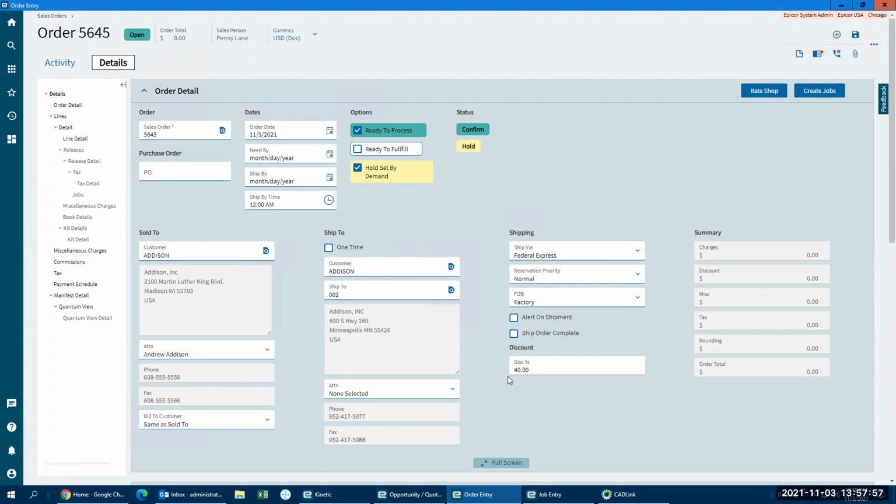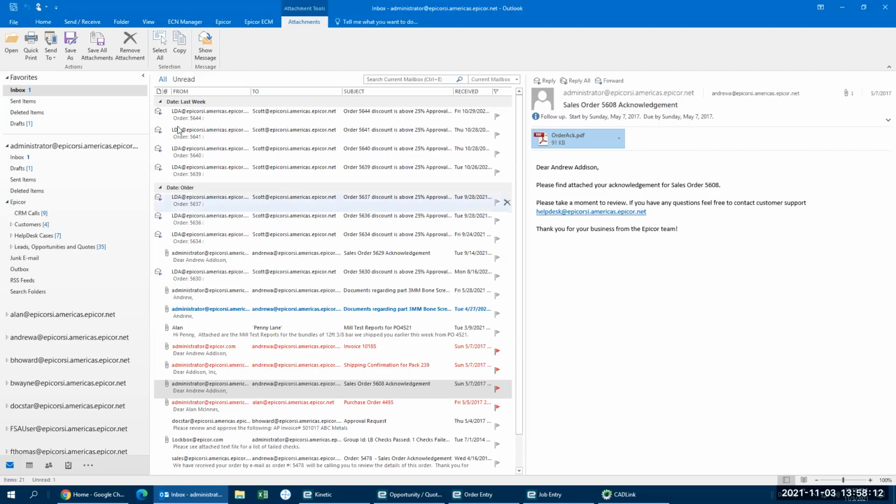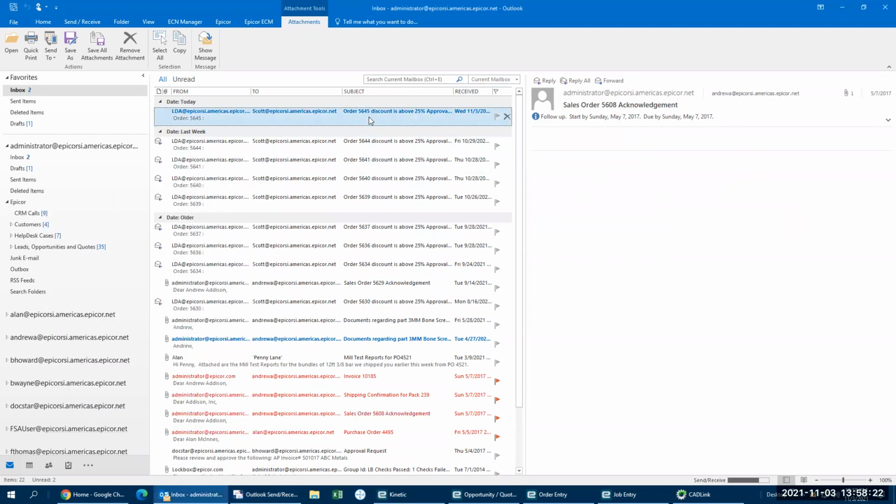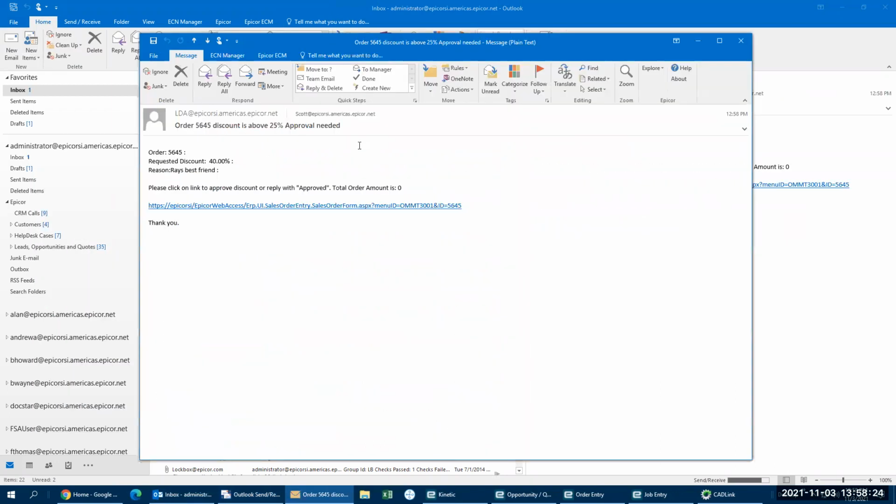Now this notification for approval has gone to my manager, and it could create a notification in the chat window, or it could create a task for somebody. But in this case, what I'm going to show you is that it's created an email. So if I go into my Outlook here and do a send or receive, we should see an email come in automatically from the system that is telling me they're looking for approval on something. So here we see order number 5645, discounts above 25%, approvals needed. They're asking for 40%, and it's Ray's best friend.